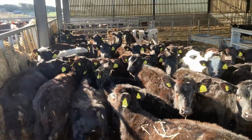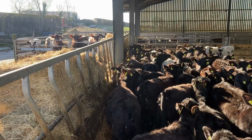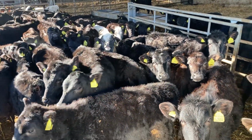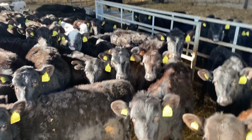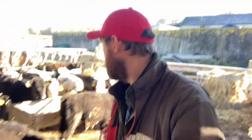All these lot need feeding. As you can see, they're all waiting for their morning grub. It's quite a funny sight that, isn't it? That's all these ones fed now.